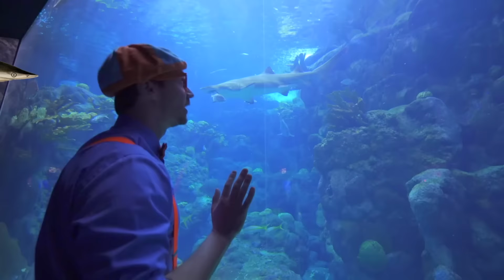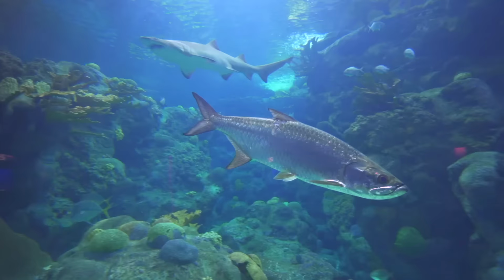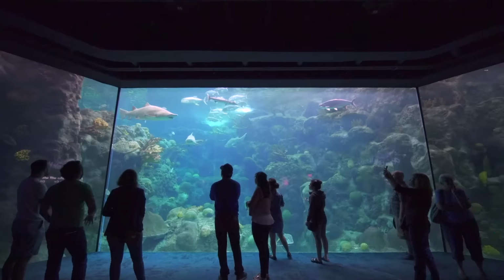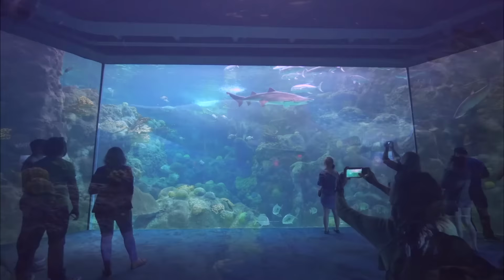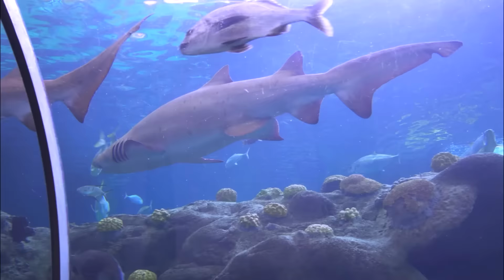Big aquarium. Ooh, it's coming close. Look at that one. Different types of sea creatures under the aquarium.